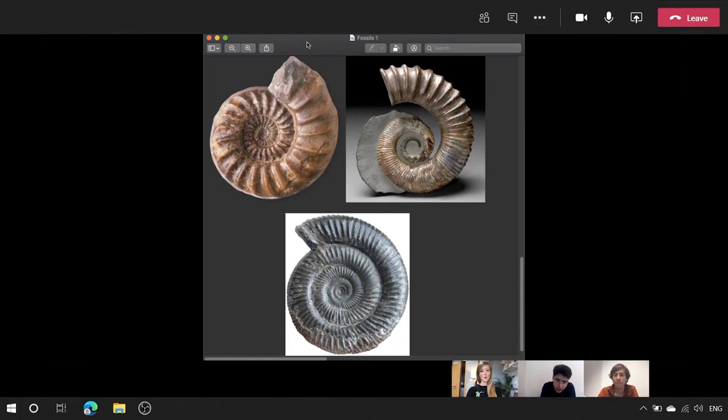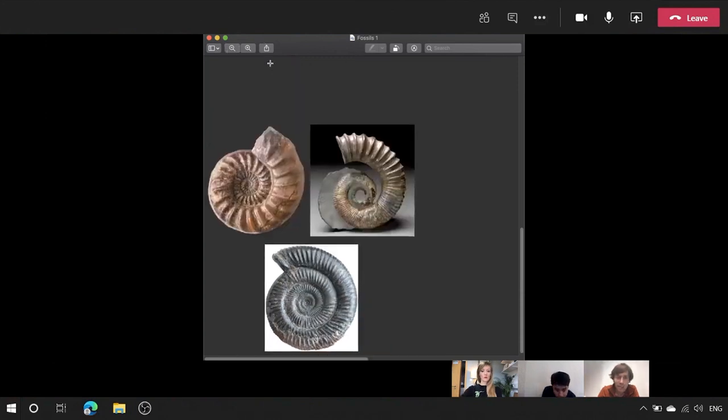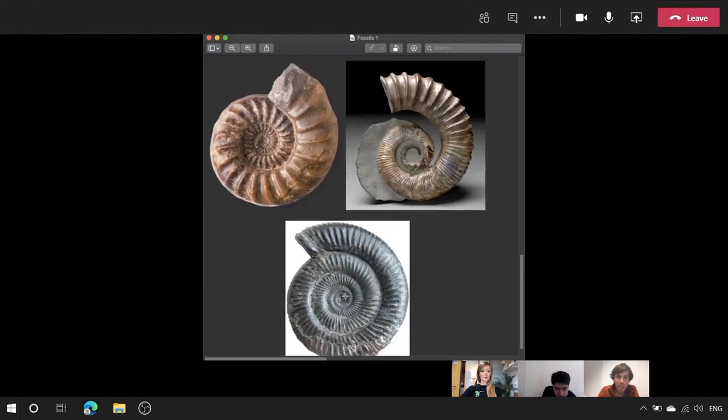Yeah, so, sorry, it's quite zoomed in. It's hard to see, but it doesn't actually start at a point. It's got like a little circle inside the middle, doesn't it? Or does it still spiral in? It's hard to tell. How big does this appear on your screen at the moment? Maybe like 6 centimeters.